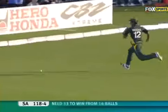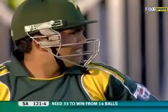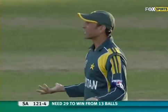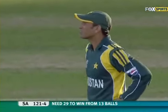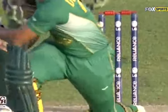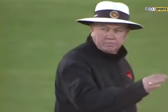Leg byes, but how many of them? Four of them. So another twist in the tail. South Africa not giving up without a fight. 10 runs from the over so far. It was maybe an inside edge. It was a doosra. Beautifully bowled, missed it completely. It was going down leg. Maybe it's the angle where he bowls from wide of the crease, around the wicket.